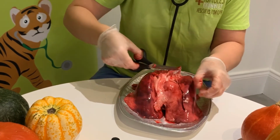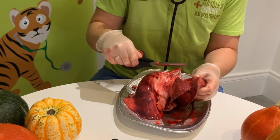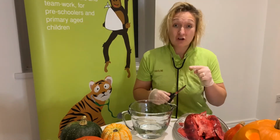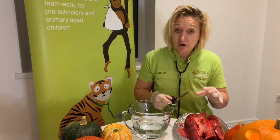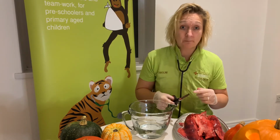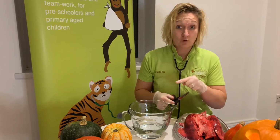So I'm going to keep cutting, but we can't see the alveoli because they're so small. But I'm going to cut a bit of this lung off, and I'm going to prove to you that it is full of air. So we're going to do a little experiment. I'm going to cut off a little bit of the lung, which is full of air, and I'm going to cut off a little bit of the heart, which isn't full of air. That is usually full of blood. I'm going to put them in the water, and I'm going to prove to you how light the lung is, because it should float, okay?